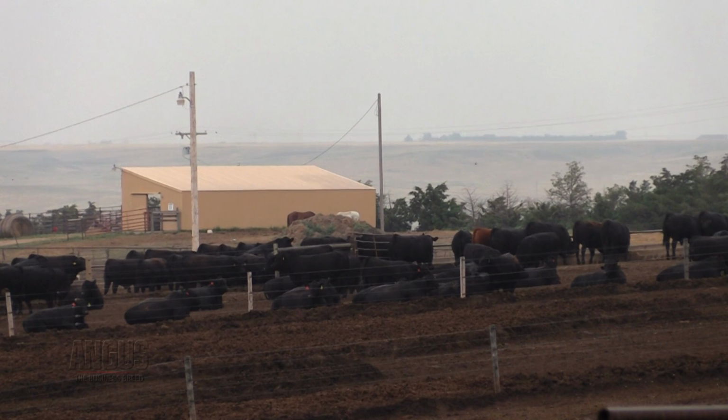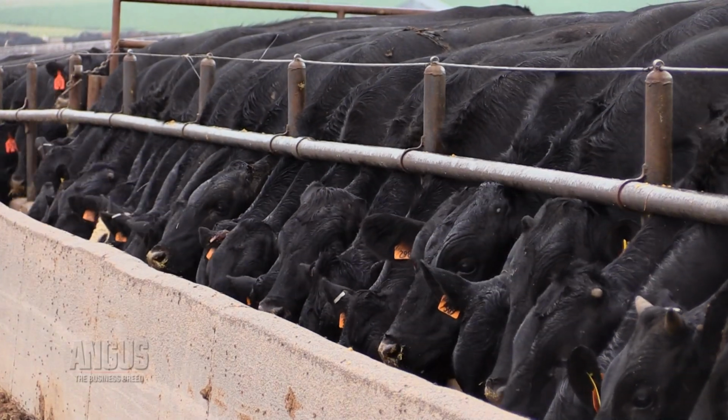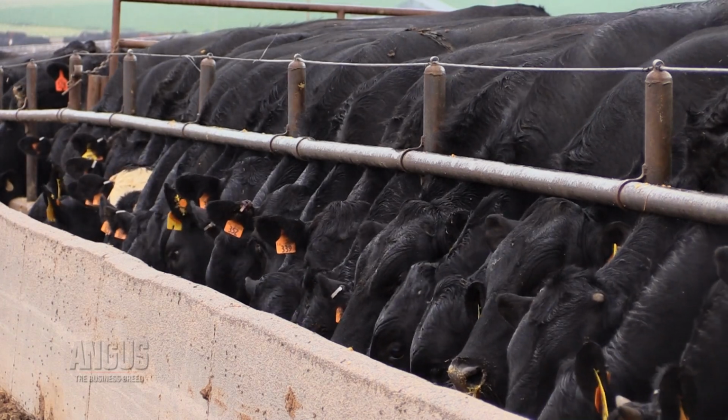So that validated to us that if a producer uses that residual average daily gain EPD as part of their selection criteria, they should in fact over time produce more efficient animals. The interesting thing as we dig into those efficiency groups was that we did not seem to impact carcass quality at all within those groups negatively.